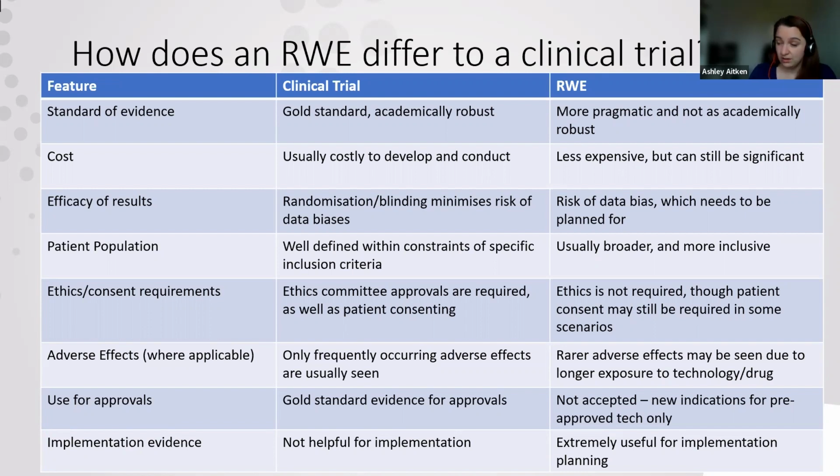Ethics are usually, well, always required for a clinical trial, whereas for a real world evaluation, they're usually not. So you do often have to think about patient consenting if some form of patient data sharing is going on. For example, we've got a project ongoing at the minute where we're having to share patient addresses with a company who are sending out kits. So we're consenting the patient at the point where we're telling them about the evaluation.